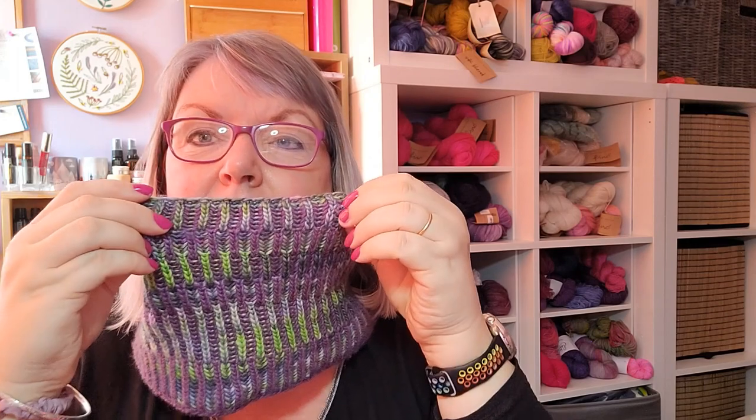So I used 250 gram skeins of Manos del Uruguay, a solid plum purpley colour. I think it's called plum, and a variegated colour which has a lot of green in it. And it's knitted in the round, very easy. So if you know how to do brioche, you can definitely knit this cowl. And if you're new to brioche and you've just learned brioche, this is a good cowl to practice on. And I do have a video on how to knit brioche in the round, which is linked in the pattern.